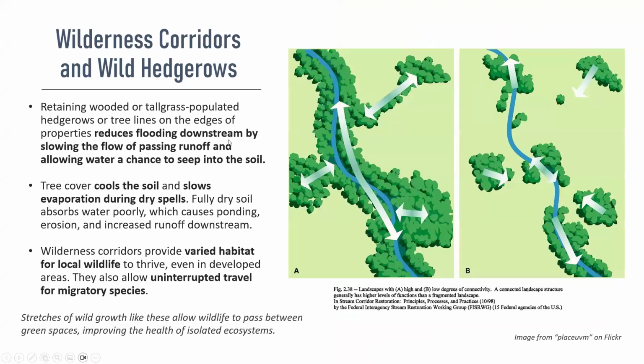Wilderness corridors and hedgerows. Retaining wooded or tall grass populated hedgerows or tree lines on the edges of properties reduces flooding downstream by slowing the flow of passing runoff and allowing water a chance to seep into the soil. Tree cover cools the soil and slows evaporation during dry spells. A fully dry soil absorbs water poorly, which causes ponding, erosion, and increased runoff downstream, which we mentioned.